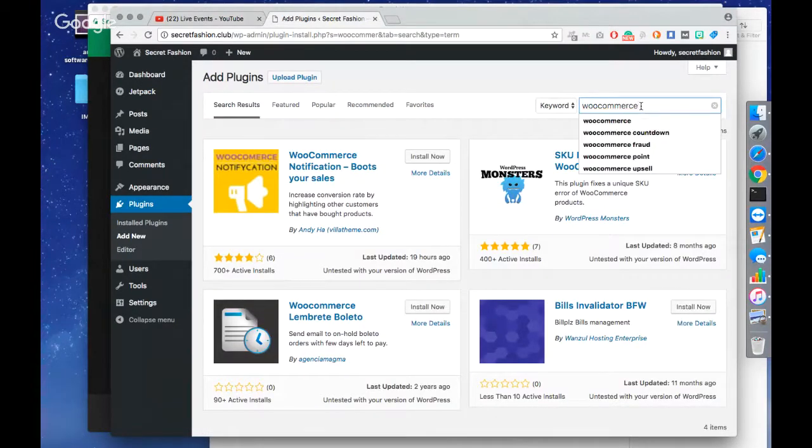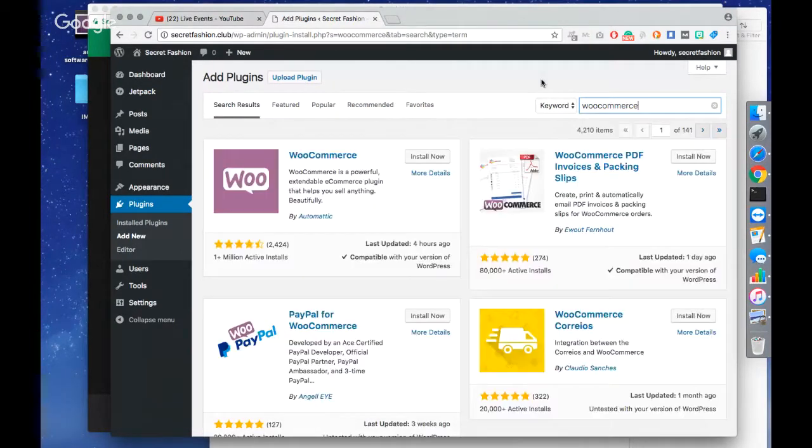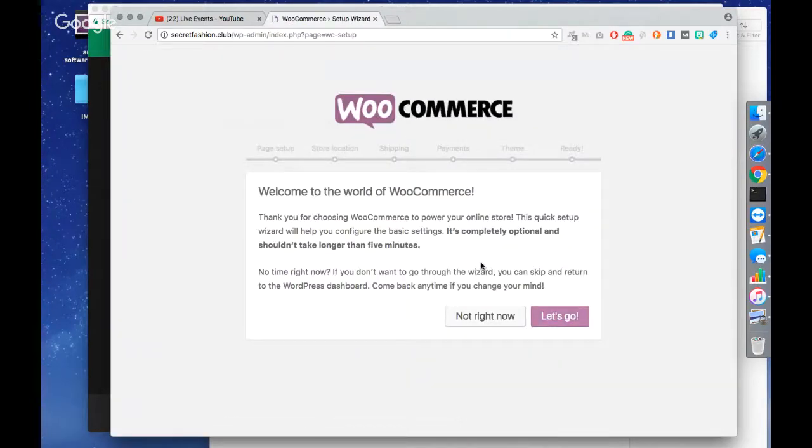If it will let me type it in. Okay, so we're going to click Install. Let's click Activate. Excellent. So what we're going to do is go through the steps of actually installing WooCommerce to the platform, to our WordPress installation. So let's click Let's Go.